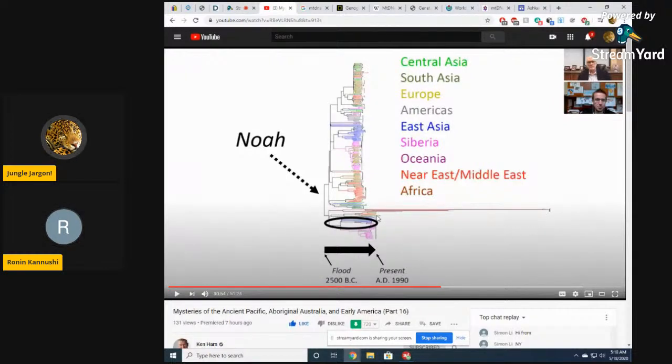But notice that the same family tree diverges up. Same family tree. This is people that were tested today. It goes down. You're right. But it also goes up. No, this would be other people. This is Central Asia, South Asia, Europe. Yes. Americas, Siberia, Oceania. Yeah, and you're included. Europe. Oh, we are all included up here. We're all connected to Africa.